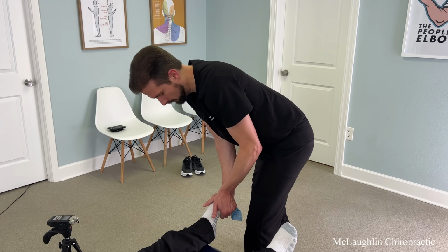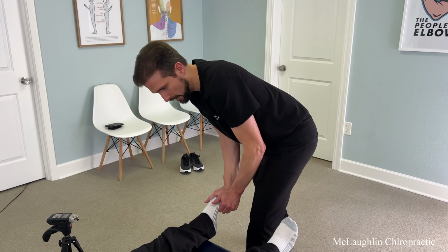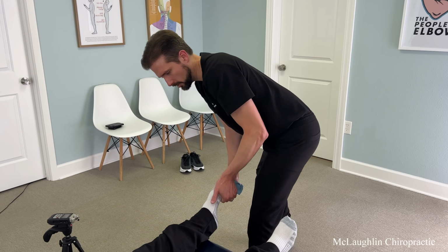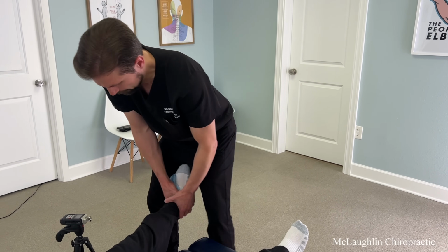I want to work on getting your toes back into position. We want to go this direction. Traction, curl, unlock.